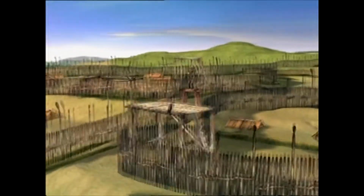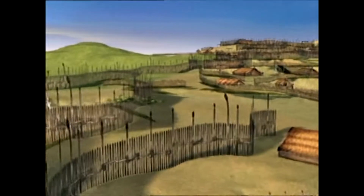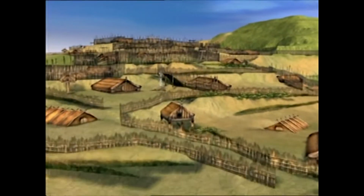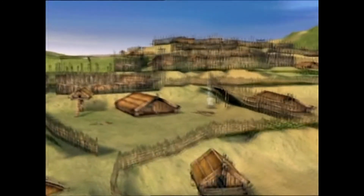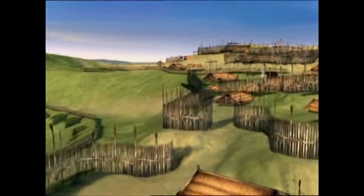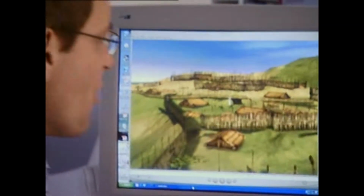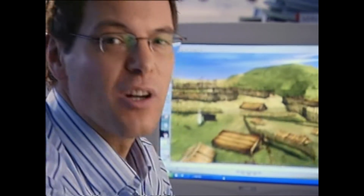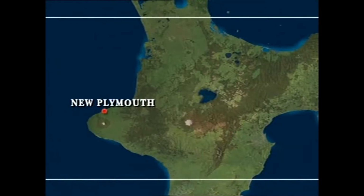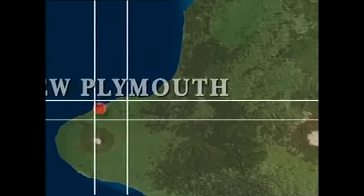Pā have been part of the New Zealand landscape for 500 years. It's thought they were originally built as an expression of mana, but they were later fortified to repel hand-to-hand attacks during tribal disputes. But what we're looking at isn't just the result of a computer artist's imagination, oh no. An Auckland archaeologist is using this virtual technology to help him visualise and interpret a unique pā recently excavated. It lies near an outer suburb of New Plymouth.